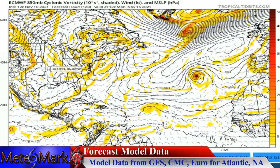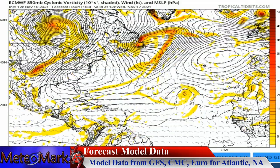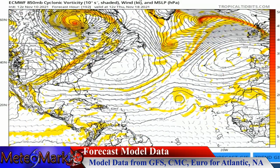Trough really kicking in across the east. We have something else out here in the Atlantic we may have to watch. So tropical season, hurricane season just doesn't want to go away. And of course, we get into, look at this.